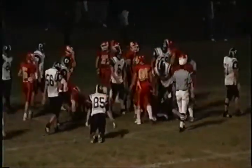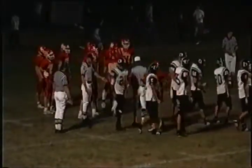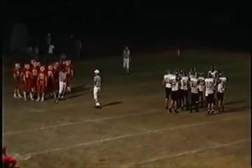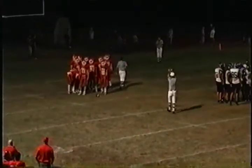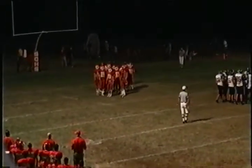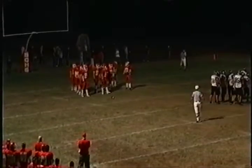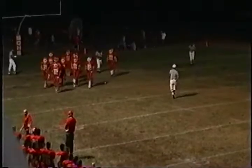Get the ball carrier. Stop made by number 20, Nathan Bader. Football by the 8-yard line. It's fourth down. And Oak Hill calls timeout. We're 1-0-1 in the first half.